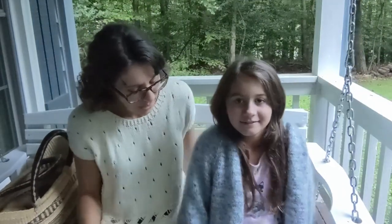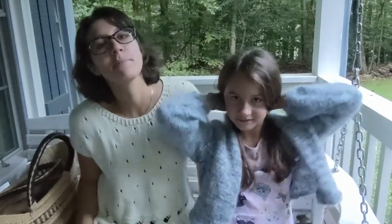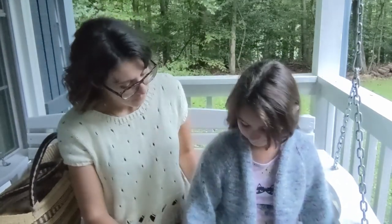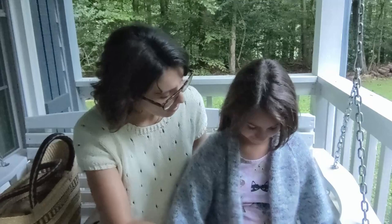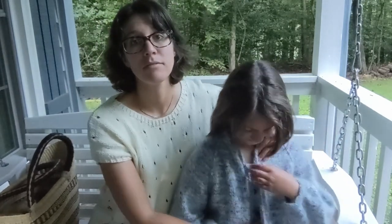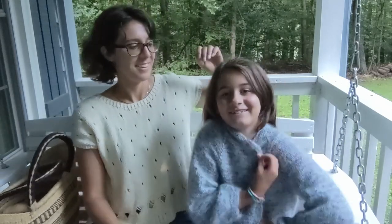Okay. Now, I haven't actually blocked the cardigan. And I've read that steaming is better for mohair than a wet block. I don't know what I'm going to do. But I think that blocking it would help the collar lay a little flat, because the collar does tuck under just a bit. She doesn't care though. No. Do you? It's so soft.